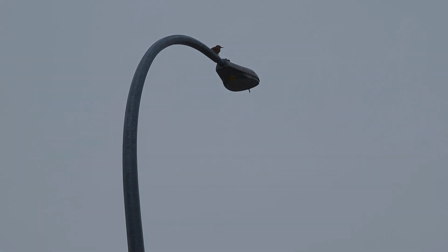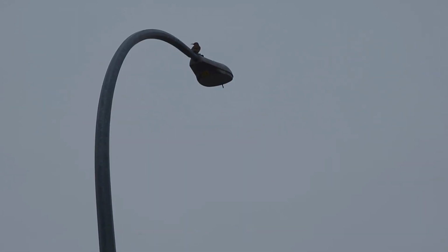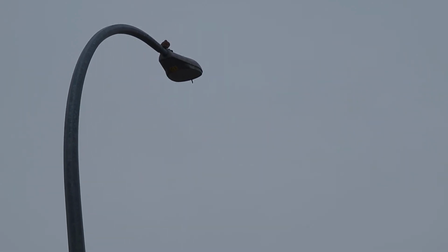Just noticed this bird joined in on the tour. I've actually never seen a bird like this in this area. It made the most interesting bird noise a minute ago, so I wanted to turn the camera on and show you. Don't know where it's going next, but a very interesting bird.